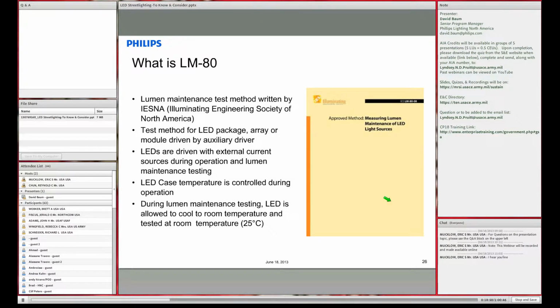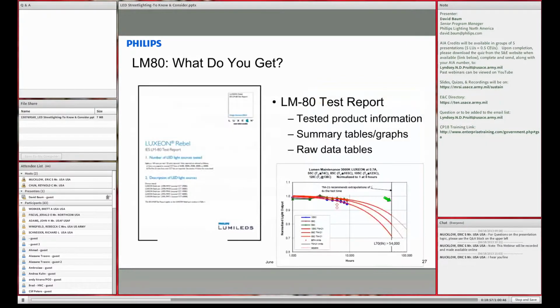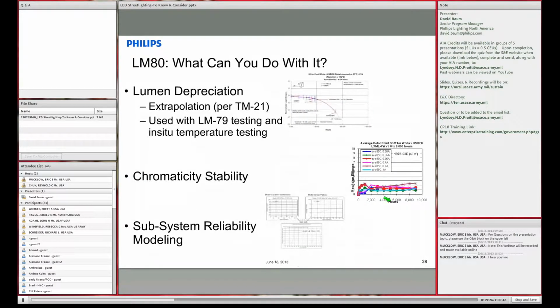So that's just something to be aware of: when you see an LM80 report, the report is strictly at the chip level, and it comes basically from the chip manufacturers. With that, you get a report that usually produces a bunch of tables and graphs and a lot of raw numbers. An LM80 report can be 30 or 40 pages, but there's really only a couple of charts and graphs that make a lot of sense and that you can use. It's just a set of data points and raw data tables. It's hard to really interpret what it means.